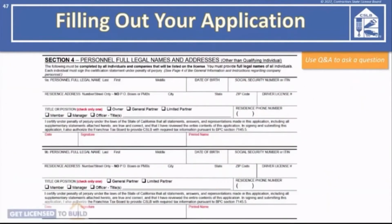Section 4, personnel full legal names and addresses. Section 4 is where you will list the personnel information for all remaining personnel that will be listed on the license. For example, if you are applying for a corporation, you will need to indicate who will be the responsible managing officer or employee, president, secretary, and treasurer. Again, more information can be found on page 4 of the application instructions.